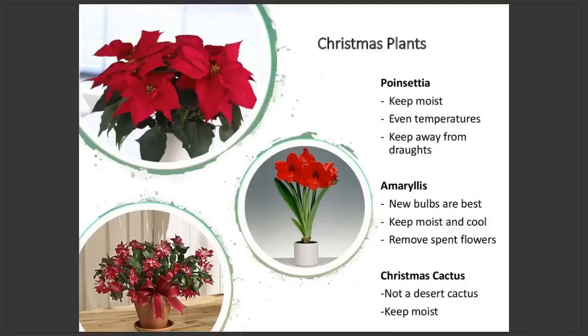And lastly, the easiest Christmas plant to keep alive, the Christmas cactus, which is not actually like your typical desert cactuses, which can withstand long periods of drought. The Christmas cactus is a forest cactus, meaning, again, it likes to be kept moist. So keep it watered from below, just like with a poinsettia, and make sure it isn't sitting in standing water. Now, if you have an old Christmas cactus and you're struggling to get it to rebloom, just place it in a cool, dark place away from drafts for about 6 to 8 weeks, and this should trigger it to produce flowers again.